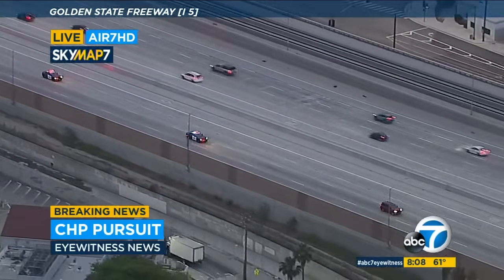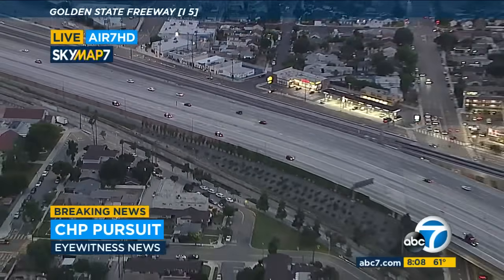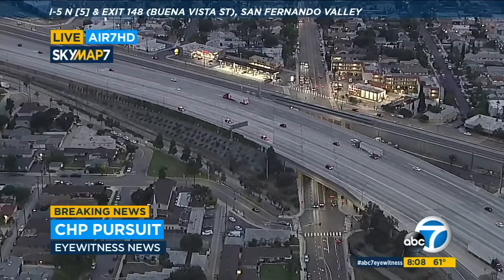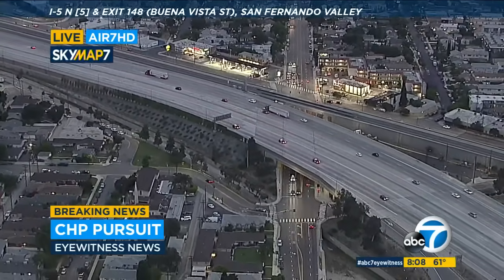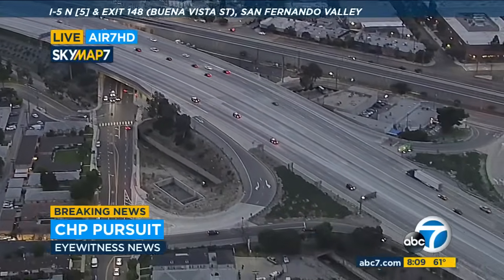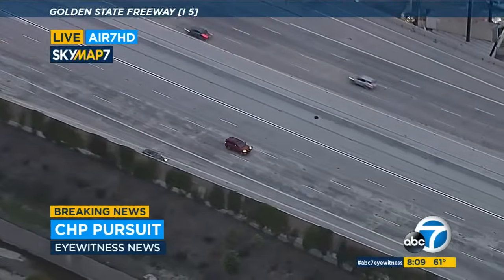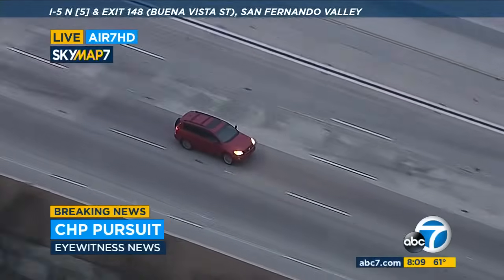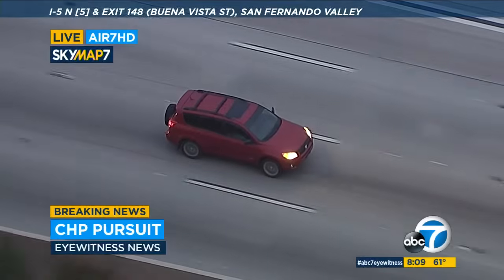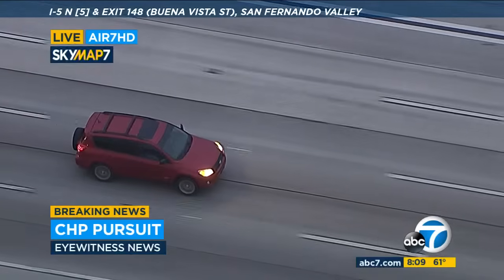As we continue up the 5 freeway, worth pointing out, if we widen that just a little bit, you'll be able to see they've actually set up a traffic brake behind her. You've got 3 units behind her, and then a 4th unit actually keeping the rest of the traffic back behind them. So you can see all of that empty freeway. That is an empty freeway because they have created that traffic brake about a half mile behind her, and she has now made her way past Buena Vista Street. Again, still holding steady in that number 3 lane. 3 units behind her, additional CHP resources set up ahead of her.